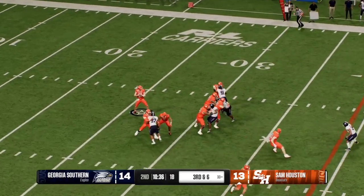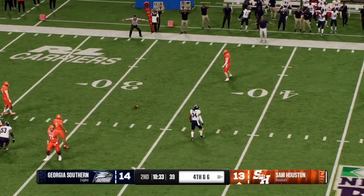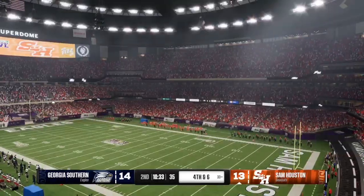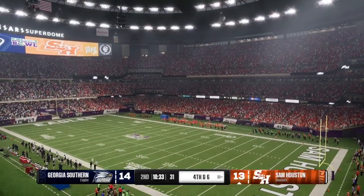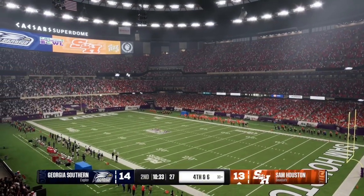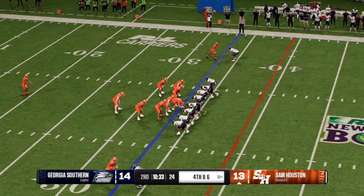To the air, it's Watson. And he was drilled just as he released the pass. It's incomplete. Yeah, and it fell incomplete because he did a great job of getting to the quarterback. He's in the pocket. Yeah, he's comfortable, but you get in there and you get a hit on him. Now he feels it. Can't throw the football. Can't follow through with his arm motion. Nice job by the defense.